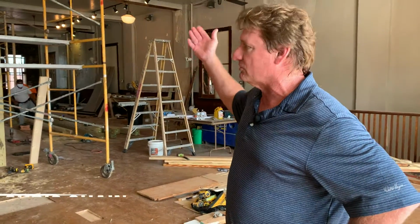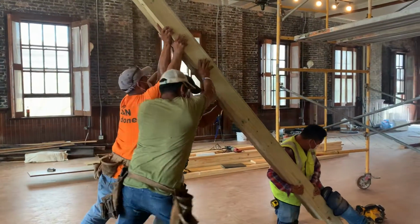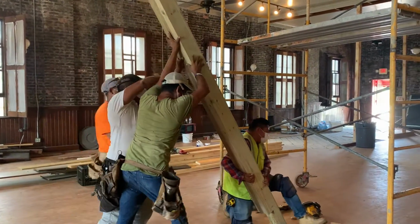So up here, this was just a big open space, and we're going to create 4 apartments up here, and that's what we're doing today. We're getting ready for that and putting in some beams and stuff. But when you're doing a project like this, you look at the architectural features of the building.